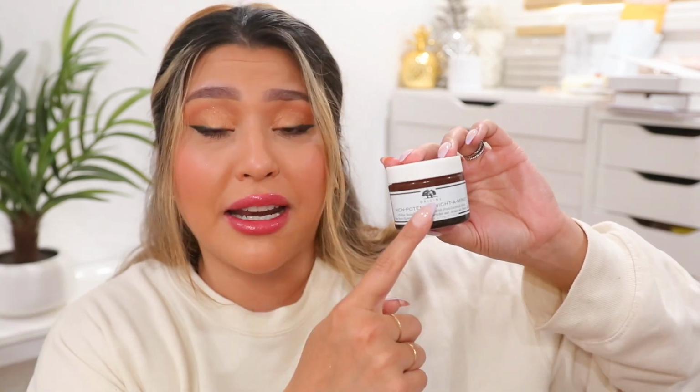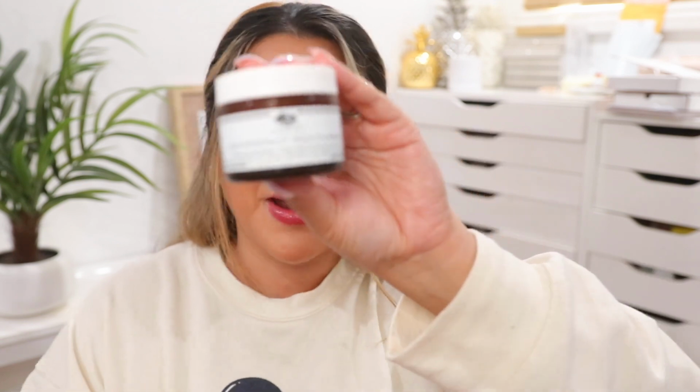It smells amazing. Now, I feel like Origins is not hyped up at all, and no one really talks about it or uses it, at least the people I personally watch, but I absolutely love their vitamins. Also, if you ever get a chance to try out their ginseng line, those are amazing as well, the eye cream and the daily cream. But yep, try this one out for nighttime. And whenever I apply it, it's just so refreshing to the face.